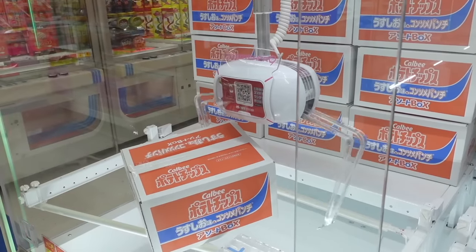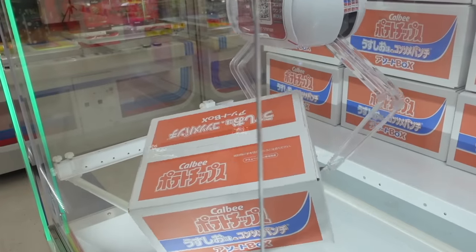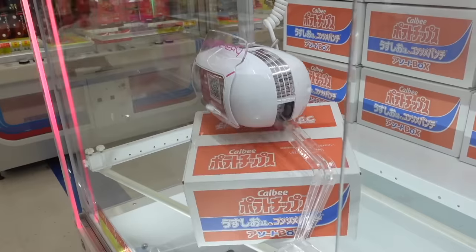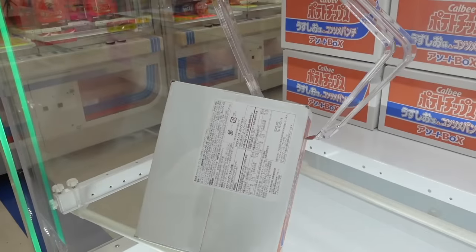I'm actually really bad at these crane games where there are bars like so. You need to know where to hook, where to push, move it around, so it fits right through the bars. People who are really good at these can like get these in a few tries because they know what to do. I think I still need some practice with these machines.